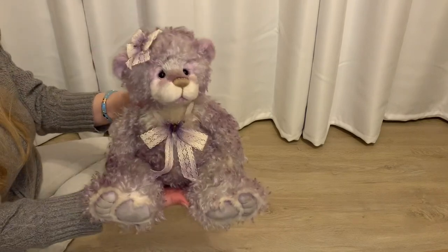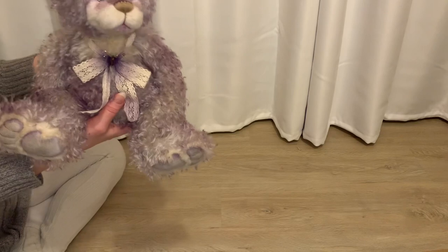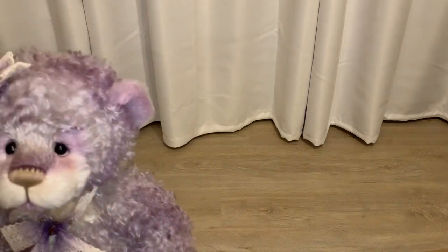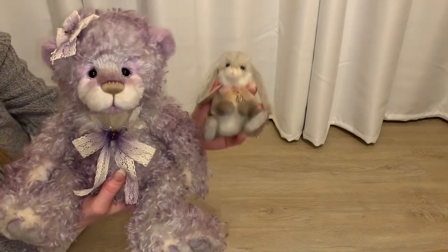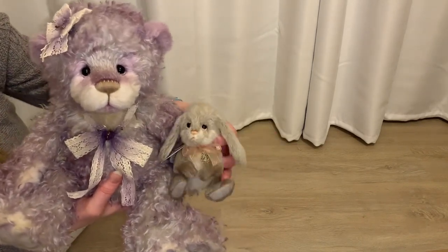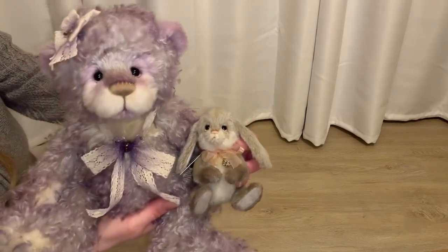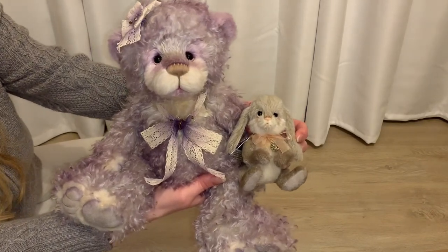And here she is. Gorgeous. Madam Butterfly. I absolutely love her. I love both of them. Madam Butterfly was on my list from day one. And then when I saw little Lea, I thought, oh, look, they're this cute little pair. They're like little best friends. I just think it's so adorable. I love them. So, so cute.